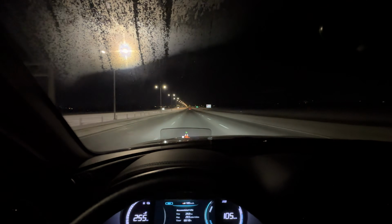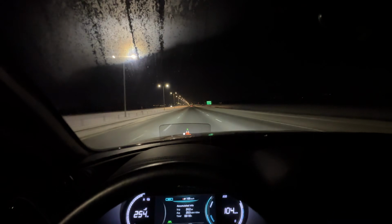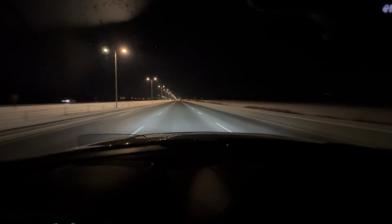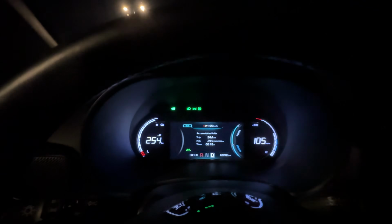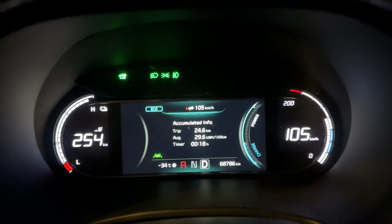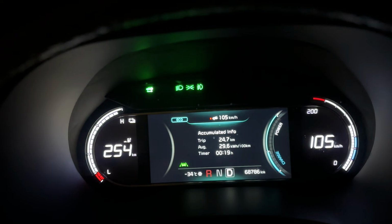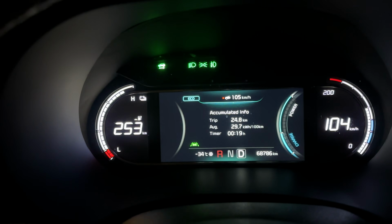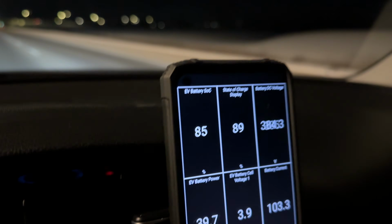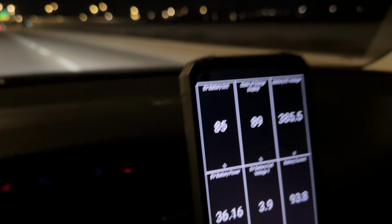Guys, we are on the Henday now, and we're going to do a counterclockwise circle around Edmonton. Fogging up still happening, unfortunately, but let's check in a little bit. So now let me just zoom in here. So right now we have driven almost 25 kilometers. Consumption is 29.6 kilowatt hour per 100 kilometers, or 296 watt hours, which isn't so bad. 19 minutes of driving, but we're already down to 89%. So again, real battery 85.